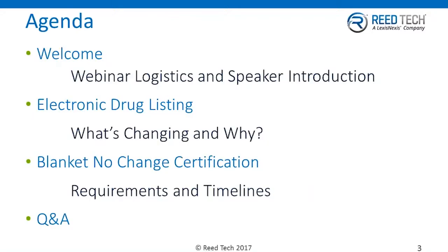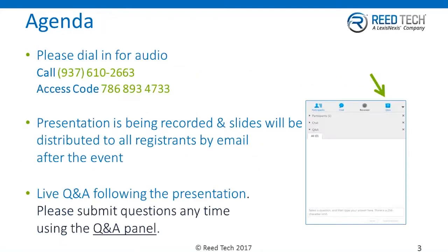Quickly for our agenda today, I'll go over a few housekeeping issues and introduce our speaker, and then John Nolan, our speaker, will be taking us through the changes that are causing the need to respond on the part of industry, and then the actual blanket no change certification process, the requirements and the timelines. Maybe we should say the very impending deadline for that submission type. And then we'll have some time left over to take any questions that you may have as an audience.